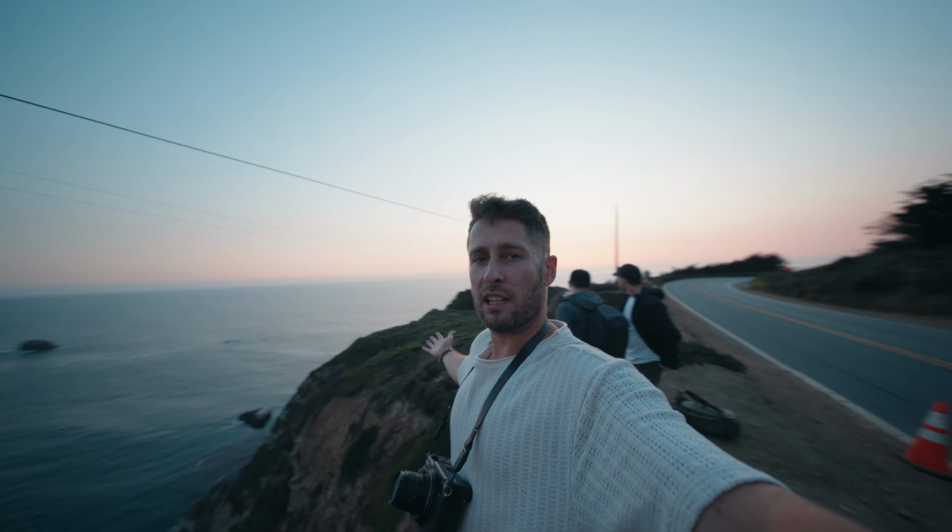Now, vlogging style lenses are typically 16. People use a 16-35, 16-25, maybe around 20 mil. It might be a bit too tight with stabilization, but definitely not 10. Bixby Bridge right over here. Just lost the sun, but it still looks pretty beautiful.